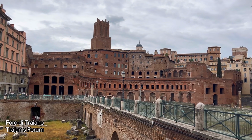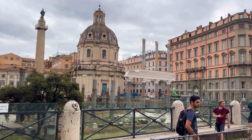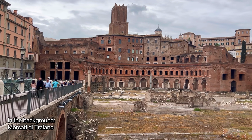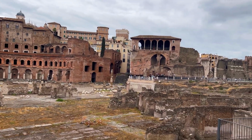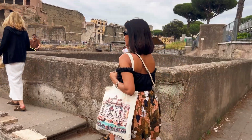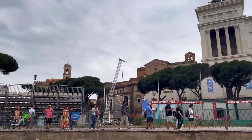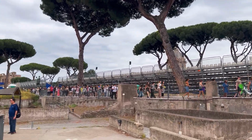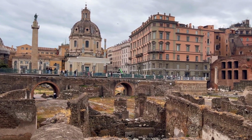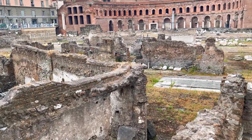This was the center of it all. And not just of Rome, but of an empire that stretched from Scotland to Syria. The Roman Forum was basically their version of downtown, and everything happened here, from government, religion, justice, and even gossip. Picture senators arguing laws, priests parading sacrifices, and Julius Caesar walking these very stones before someone decided to stab him in the back.